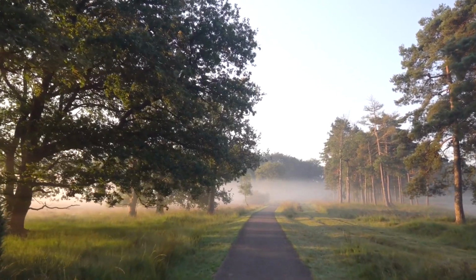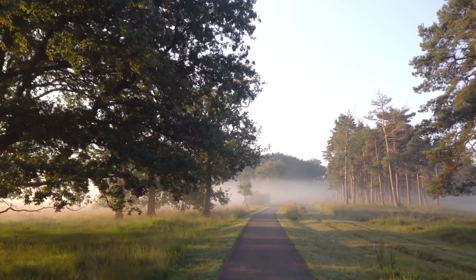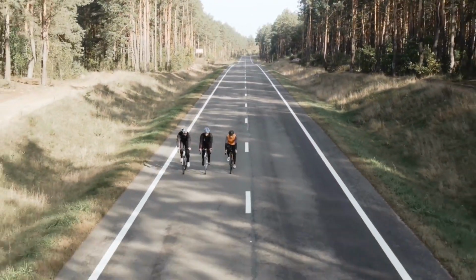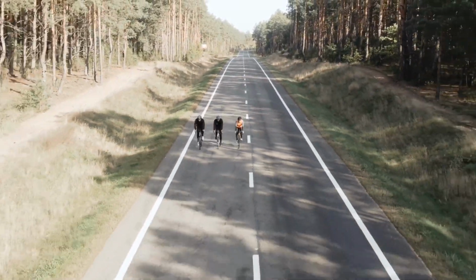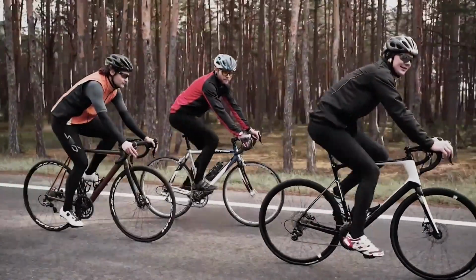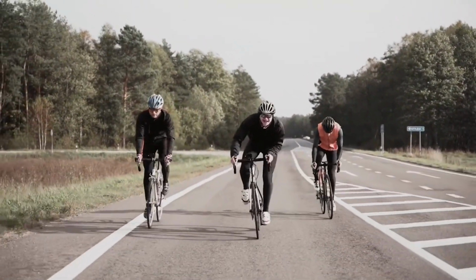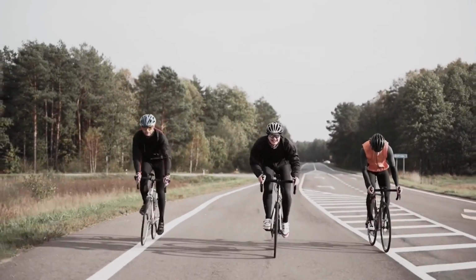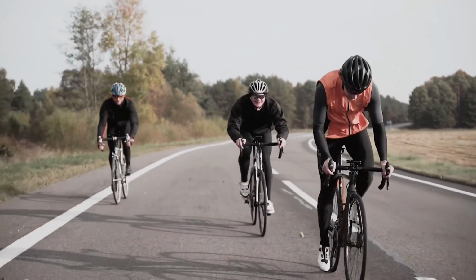Picture the scene. Back in the outside world after a winter suffering inside the pain cave, you're out on your usual weekend ride with your mates. And normally, you're the one that's last to the pub, meaning by default that you have to pay for the drinks. Except this time, when your friends unleash their sprint, you fire past them like a rocket, leaving them not even able to hold the wheel.